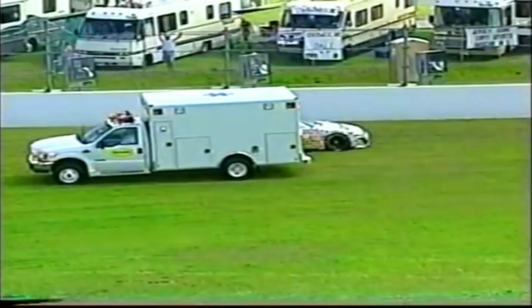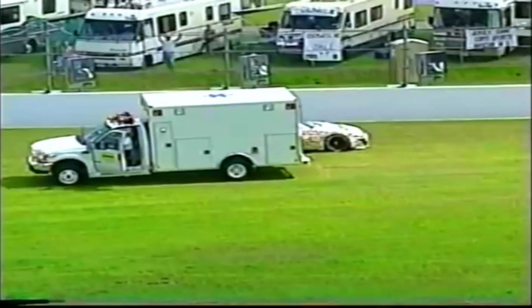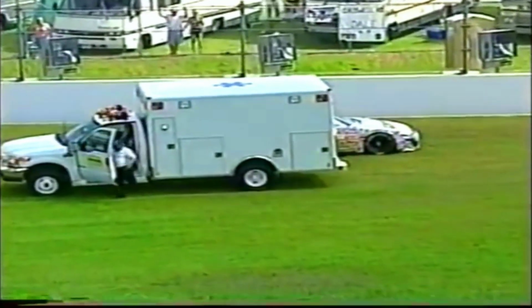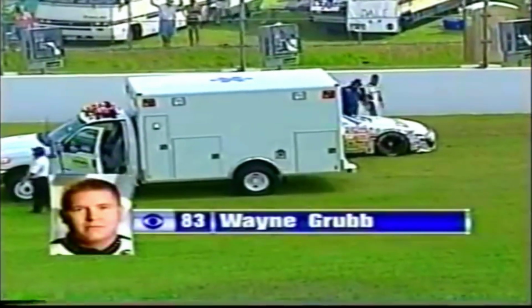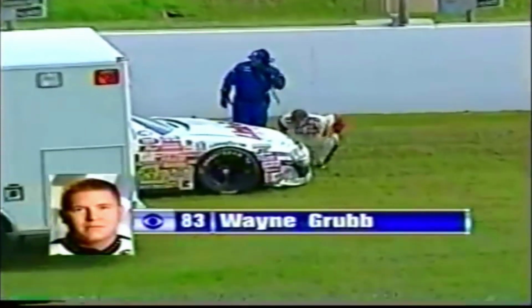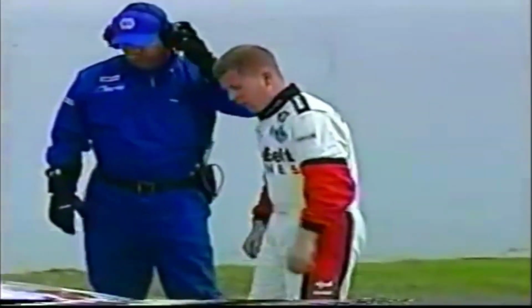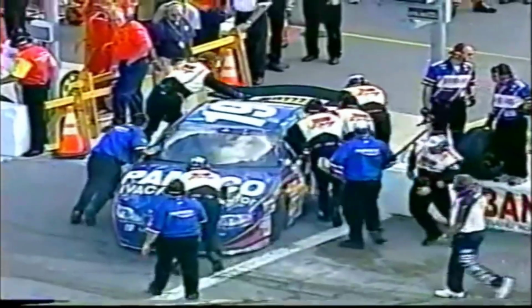And he says he can't turn the car. He tells the crew, so he's going to take it behind the wall. One more car there against the wall, a view blocked by the safety truck. I believe that's the 83 of Wayne Grubb. And yeah, he's okay. He's out checking the damage, see if he can fix it if they take him back into the garage area. But this is a very important finish. It's a points race. Even though you tear your car up, you try to get back in the action if you possibly can. They're pushing Mike Skinner, the Lowe's onboard camera, in Skinner's car.